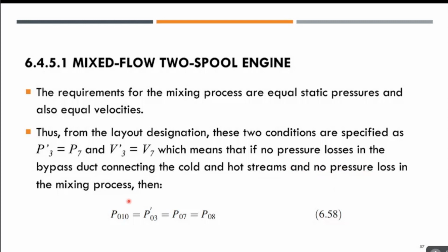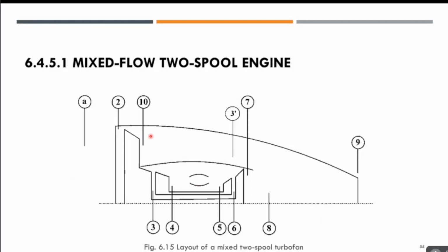You assume no pressure loss, okay? So the pressure at station 10 right after the fan is equal to this expression, right? P10 equal to P prime 3, P7, and P8. If we quickly go there, P10, P prime 3, P7, and P8 have the same pressure, right? There's no pressure loss from here till here.